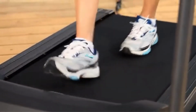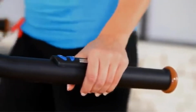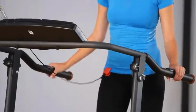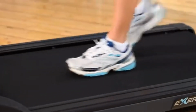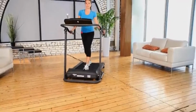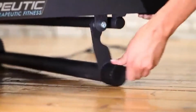Walking on the Exerpeutic TF1000 is one of the easiest and most effective ways to achieve a regimen of regular exercise. Unlike outdoor walking, treadmill fitness walking has the benefits of shock absorption and the convenience of exercising in your own home, in front of a TV, or just listening to your favorite music. Walk to Fitness can help you lose body fat, tone muscles, and is a great way to stay in shape. As for assembly, the Exerpeutic TF1000 is virtually assembled out of the box.